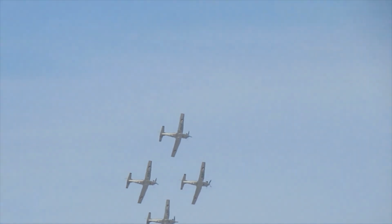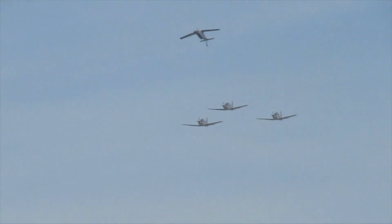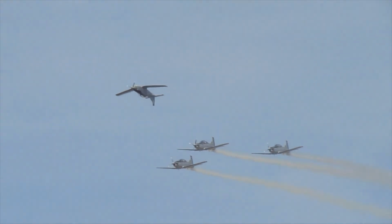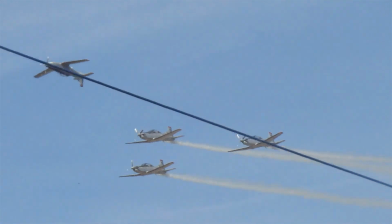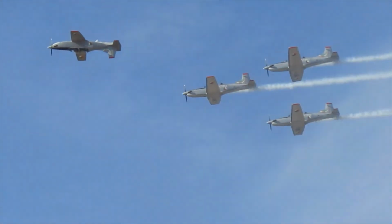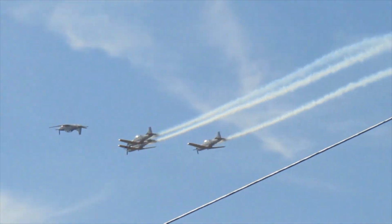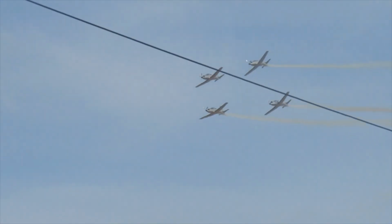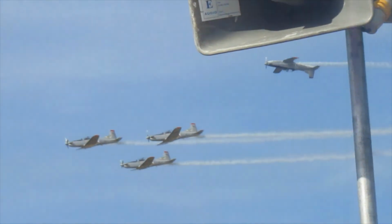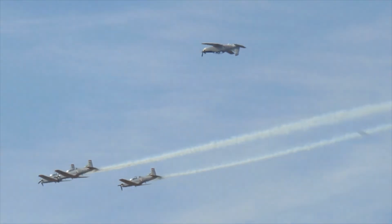Bringing up the rear is Captain James Northover, Silver 4. He's the chief ground instructor from the Flying Training School. The Pilatus PC-9 aircraft is used in a variety of roles for the Irish Air Corps. Silver 4 rolls inverted for mirror, working hard to keep with the formation, fighting the negative G to stay level.